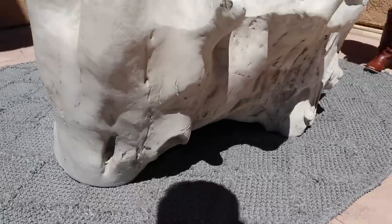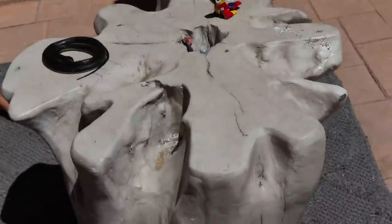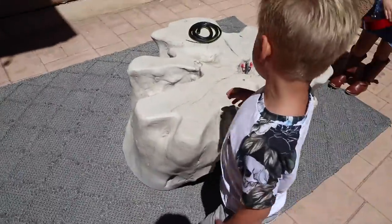All right, guys, it's time to see what the boys are doing. Let's go check them out. I found a giant fossil. Whoa, Ollie, you did find a giant fossil in our courtyard, didn't you? Yeah. No, it's not a giant fossil. It's a giant table. What are you doing out here, kiddo?